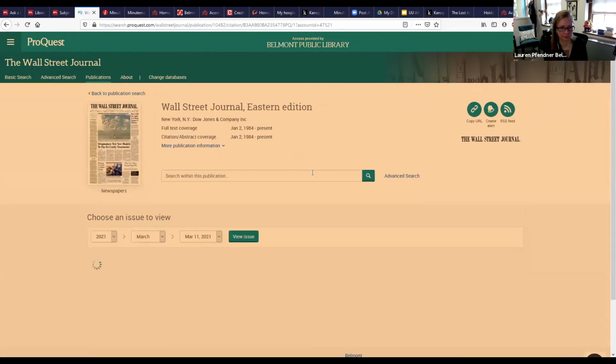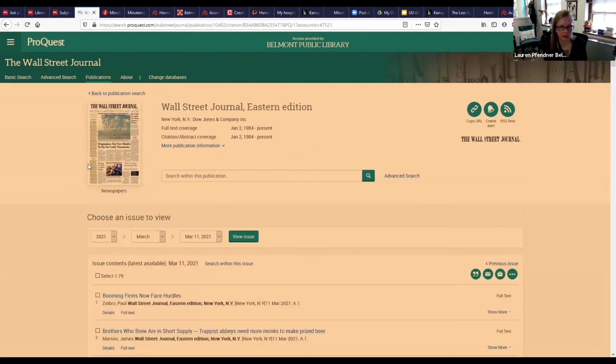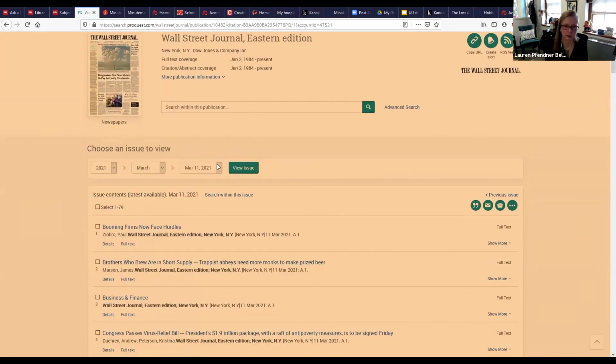And if we click on it, it does give you a sense of what it would look like. The handy part about this is that it lets you choose the issue right then and there. If you want to read today's Wall Street Journal, it defaults to today rather than having to search for a specific article, which is kind of nice.